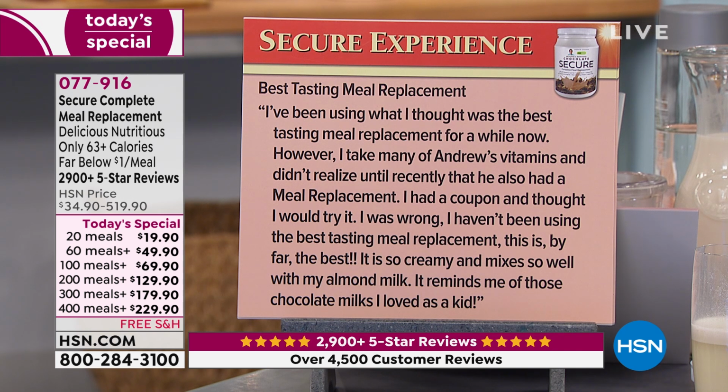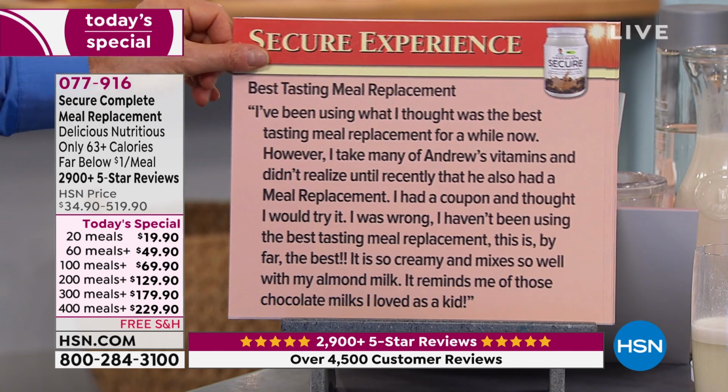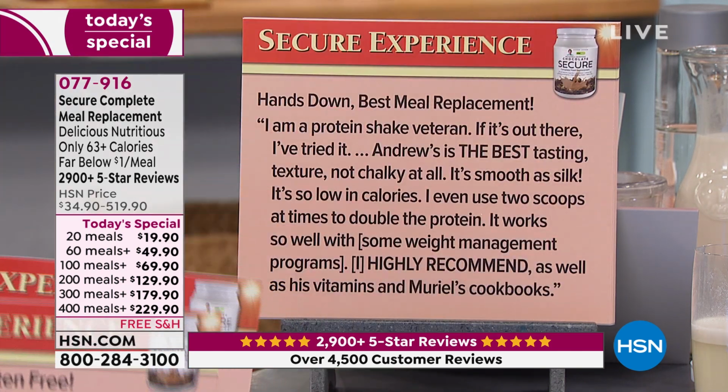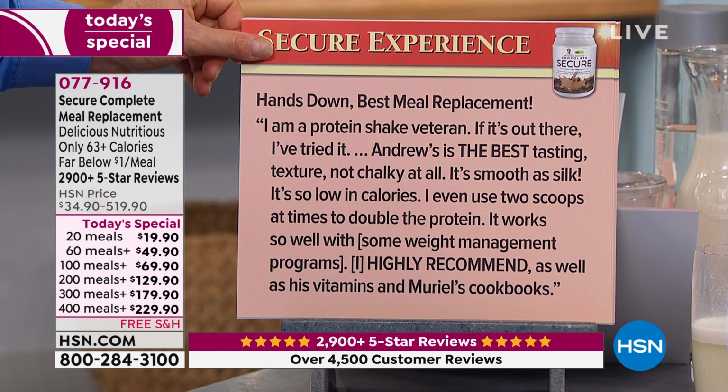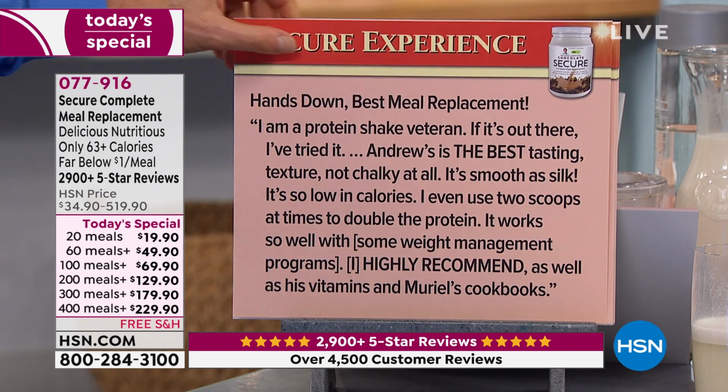It is so creamy and mixes so well with my almond milk. It reminds me of those chocolate milks I loved as a kid. Mission accomplished. Our goal. Hands down, best meal replacement. I'm a protein shake veteran. If it's out there, I've tried it. Andrew's is the best. Tasting, texture, not chalky at all. It's smooth as silk. It's so low in calories. I even use 2 scoops at times to double the protein. It works so well with some weight management programs. I highly recommend, as well as his vitamins and Muriel's cookbooks.